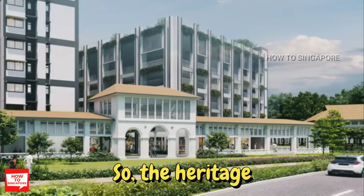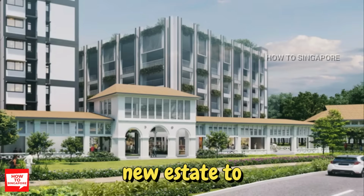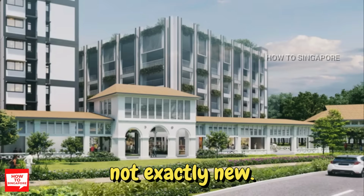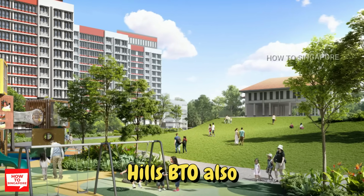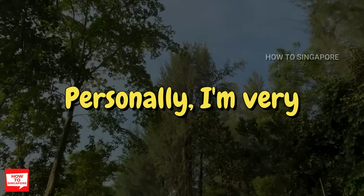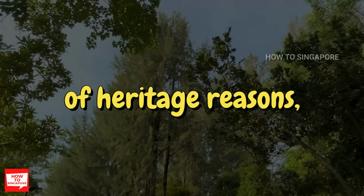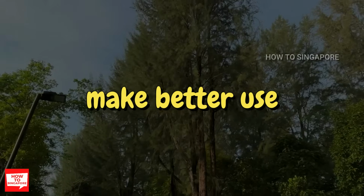Interestingly, the site was once home to the old police academy and pre-war black and white bungalows. So, the heritage elements will be integrated into the design of the new estate to conserve some of the heritage buildings. This trend is not exactly new. For example, Chencharu Hills BTO also has a colonial building on its premises. Personally, I'm very supportive. Rather than not touching the land at all because of heritage reasons, it's better to just integrate it so we can make better use of the land.